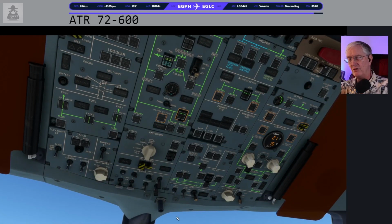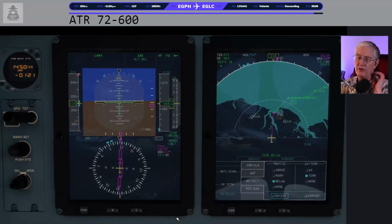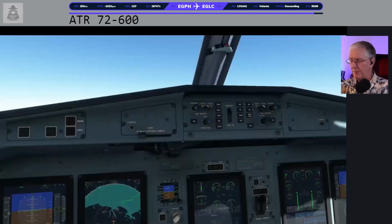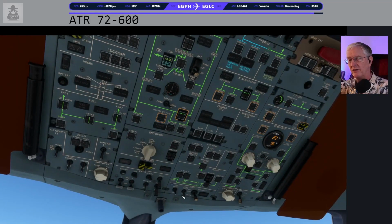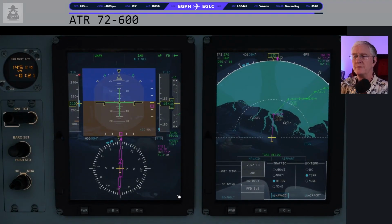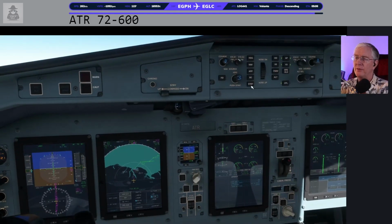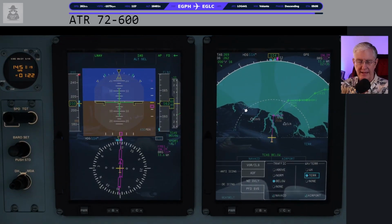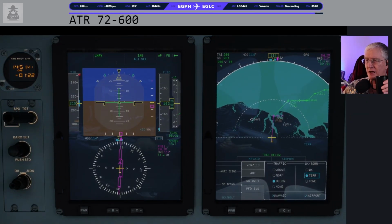We're going to go ahead and do devices. I usually do devices around 10,000 feet. So no, I'm backwards on that. I'm going to do seat belts and then do devices at 10,000 feet. So seat belts now, devices later, and reset my heading bug. That's looking good. Another sip of coffee, please.